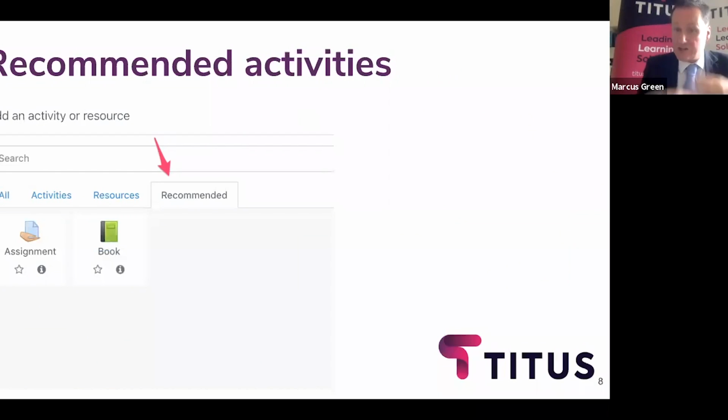Also, there's another feature. So that is for the individual teacher. That will be remembered for me. Every time I log in, I see my favorites. But there's another recommended thing here. And you can see here, this is the tab, and it says assignment and book.